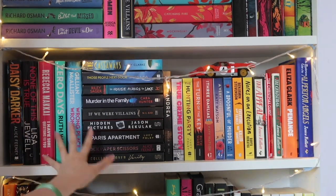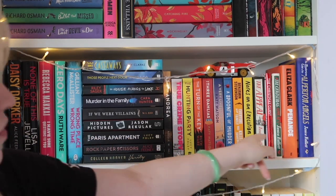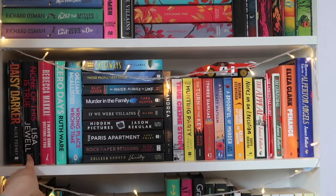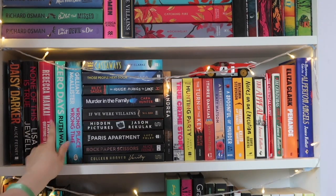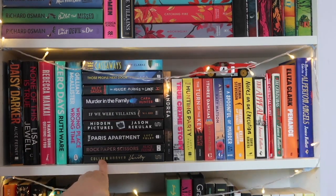I used to have them all organised by genre, but this is the only real one that I have left, I guess. But here we have some hardback thrillers. It definitely goes from thriller into mysteries here. So we've got Daisy Darker, which I did not love exactly. Now This Is Ture, also didn't love. But then I have Some Questions for You, 0 Days and Wrong Place Wrong Time, which I did enjoy, all 3 of those.